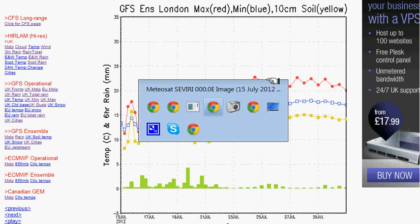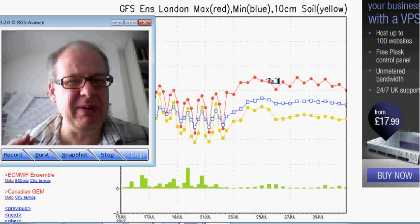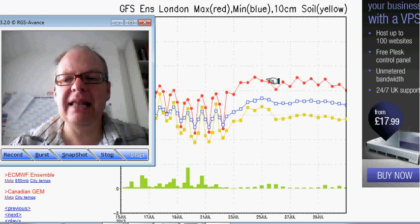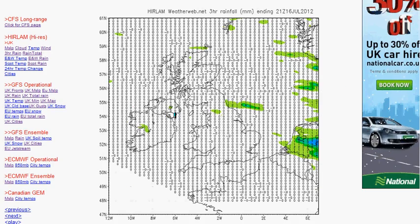Now, I have a suspicion that the ensemble, the GFS ensemble, probably is a little over-optimistic, because I do think that Scotland is probably going to become wetter and cooler and windier, and I think it'll be the southern half of the UK that tends to stay on the drier side.